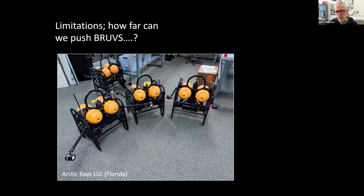So what are the limitations of BRUVs and how far can we push them? Well, the main limitation is that you have to use bait, and organisms that you're counting will all have some degree of specificity to the bait. You also typically in the Northeast Atlantic need to use light, and for some organisms that's attracting, and for others it will repel them. The systems I'm showing you here, which I mentioned earlier, have all been designed so that we can work through some of those challenges in the science of using BRUVs to better understand the impacts of light, white light, red light, and the impacts of bait.